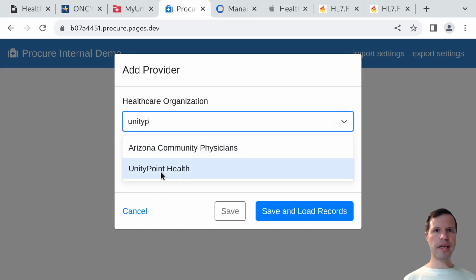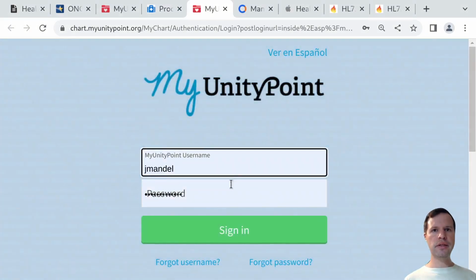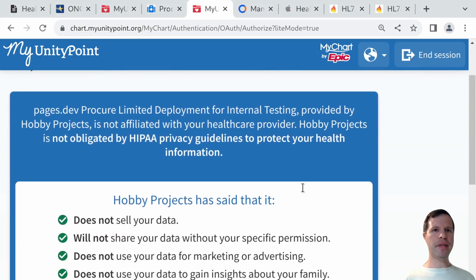And in this case, I'm going to connect to the same healthcare provider that I was showing you in the portal view a moment ago. But you could go through this same workflow from Common Health or Apple Health Records to make a connection from any app you want into your health records. And in this case, you're asked to sign into your healthcare provider using an account that you manage with that provider. And then you're asked whether you want to approve access for the app that's connecting.